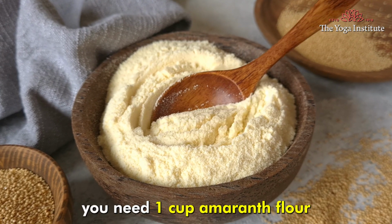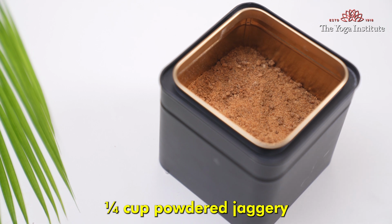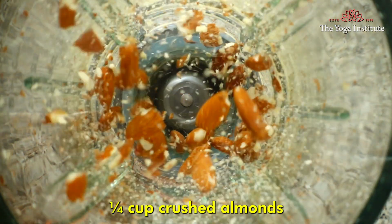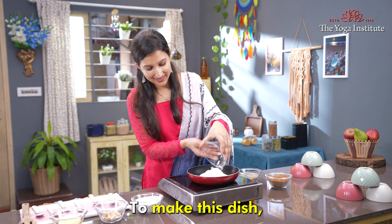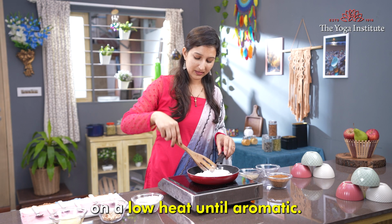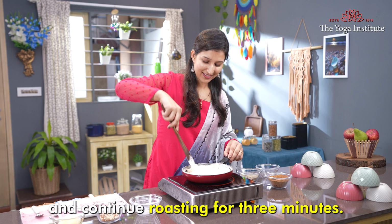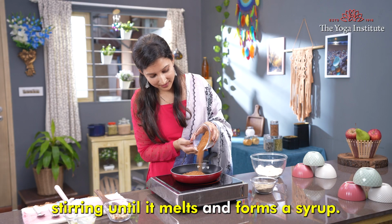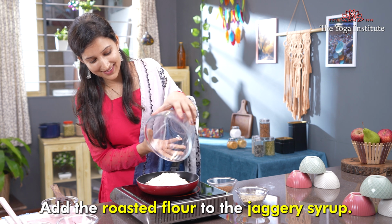You need 1 cup amaranth flour, half cup almond flour, 1/4 cup powdered jaggery or honey if preferred, 2 tablespoons ghee, 1/4 cup crushed almonds, 1/4 teaspoon cardamom powder. To make this dish, first roast amaranth flour on a low heat until aromatic. Next, add almond flour and continue roasting for 3 minutes. In another pan, melt ghee and add jaggery, stirring until it melts and forms a syrup. Add the roasted flour to the jaggery syrup.